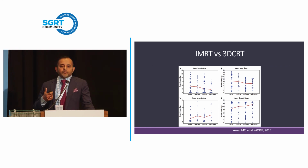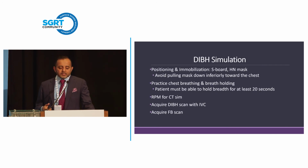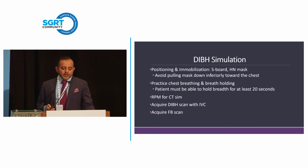So how do we set up DIBH for these lymphoma patients? We typically use an S-board. We typically use a head and neck mask, except we roll up the head and neck mask on the chest so that you can capture their chest using Vision RT. The biggest thing is really making sure that, just like your left-sided breast cancer patients, they can do an adequate breath hold.